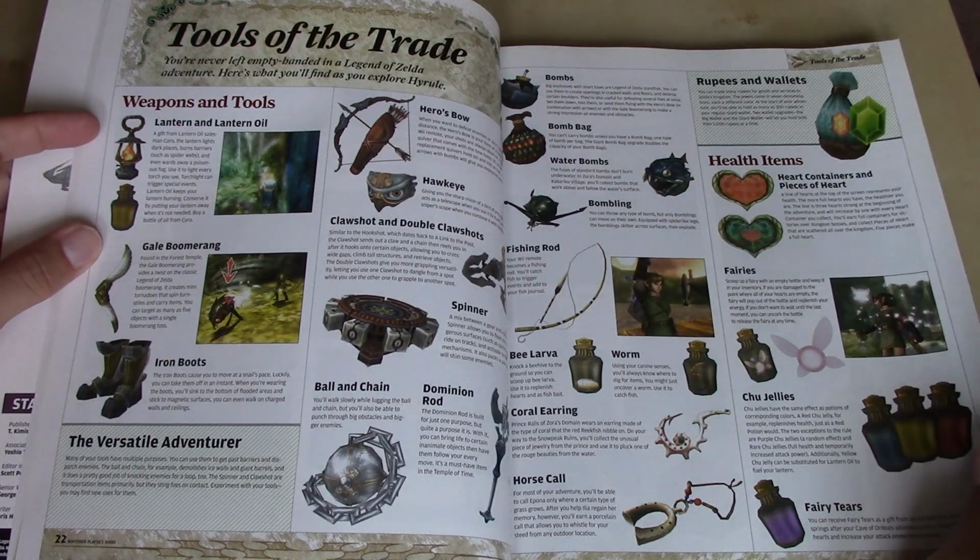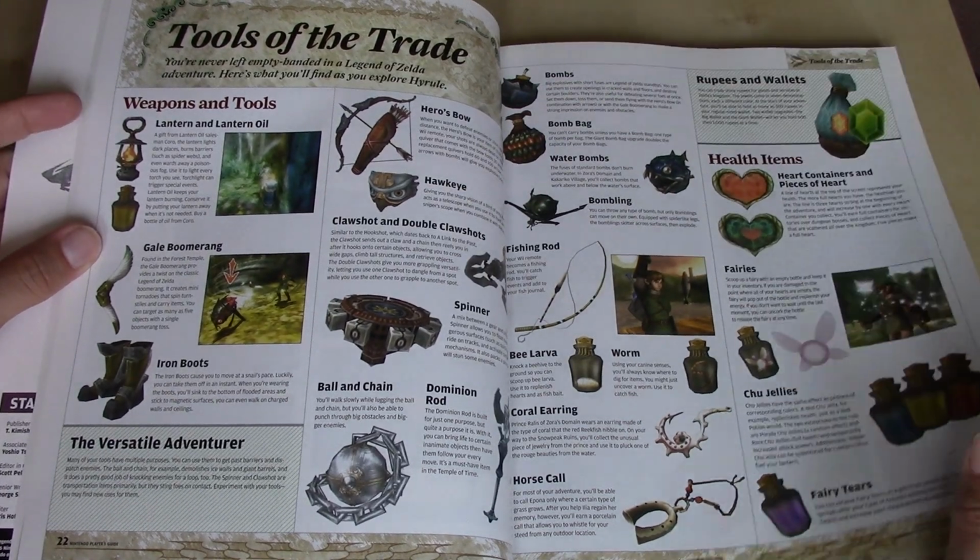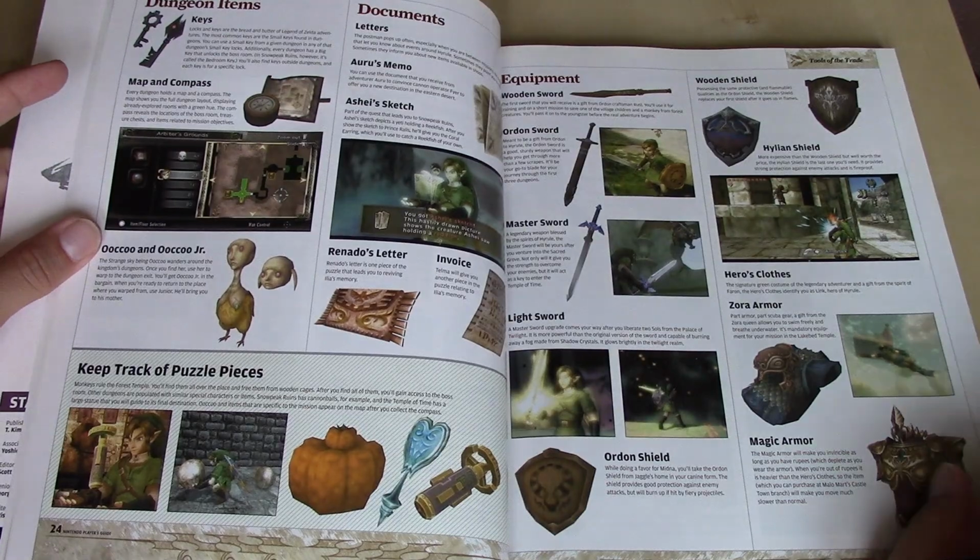Tools of the trade. So many cool items and weapons in this game. Different shields.